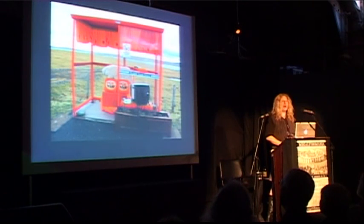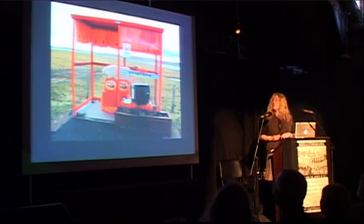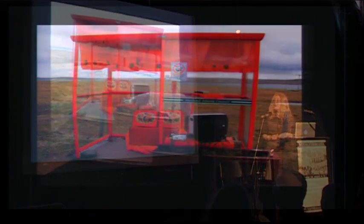So if you do become reliant on public transport, I had to put this photograph in, they make you very comfortable in the Shetland Islands, because you might be waiting about 10 years for a bus.